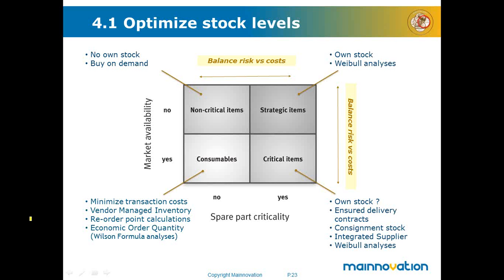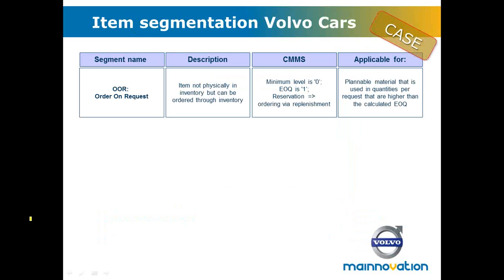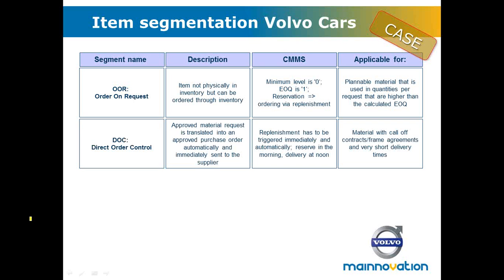And I would like to show you an interesting case of, I think it's best practice, it's Volvo Cars. And they made the following item segmentation. What they did in fact is that all requests for material have to go through inventory to make sure it's controlled. So one of the segments was order on request, and the description was, well, the item is not physically in the inventory, but you need to order it through inventory. The minimum level in the CMMS is 0, the economic order quantity is 1. So if someone makes a reservation, the ordering takes place via replenishment.